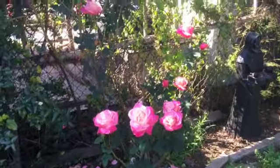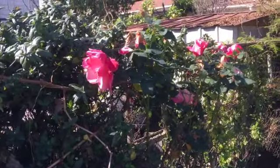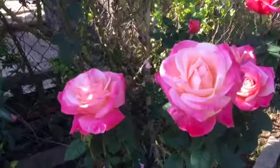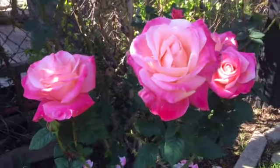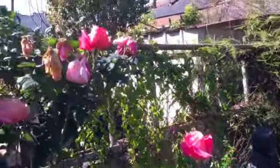And this was the rose bush showing off its roses. And I believe this was sometime in January or something, but it was earlier this year. And see how beautiful the roses look. They were just stunning. And right now they just don't look as good as they did a few months ago. So I'm not sure what's going on with this rose bush.